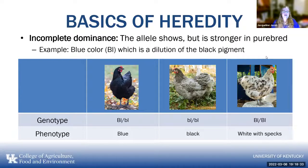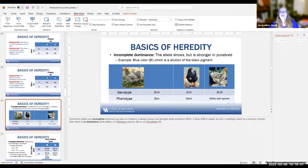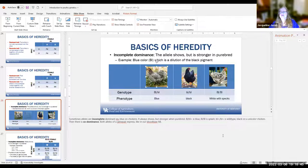Oh, I've got the colors mixed up. I got my chickens mixed up. Sorry about that. Here, I'm going to change that right now because that bugs me. There we go.